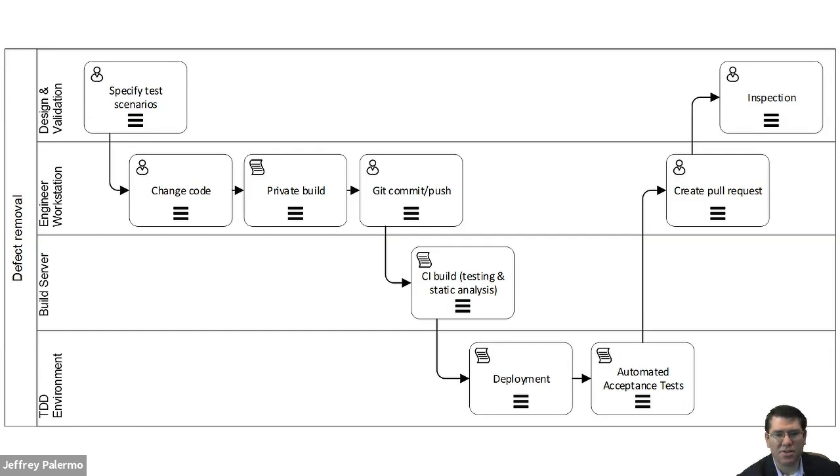It starts with, we know our design and we're specifying test scenarios. The developer is going to change some code, execute the private build locally, push the code up to a feature branch. The integration build is going to operate on the feature branch. The build is going to execute.